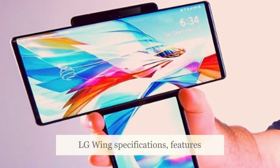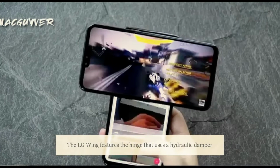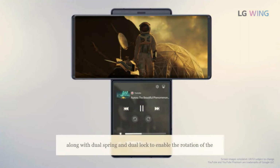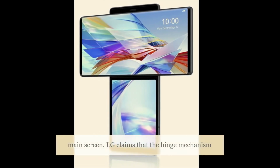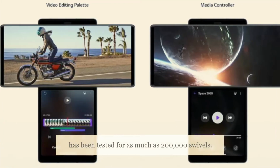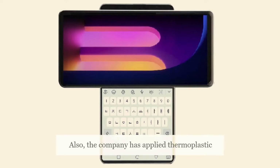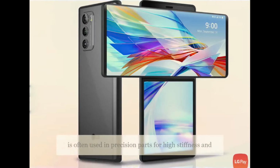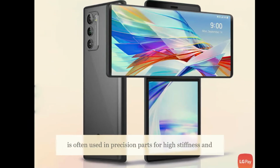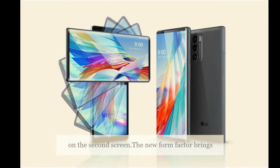LG Wing specifications, features. The LG Wing features the hinge that uses a hydraulic damper along with dual spring and dual lock to enable the rotation of the main screen. LG claims that the hinge mechanism has been tested for as much as 200,000 swivels. Also, the company has applied thermoplastic polyoxymethylene at the back of the main screen. The material is often used in precision parts for high stiffness and low friction. It is touted to help prevent scratches on the second screen.